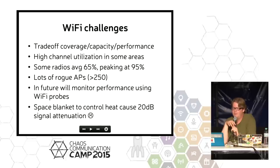Another issue we were facing is that there were a lot of rogue access points around, and that caused some devices to have roaming issues because the device will receive so many BSSIDs. If you're, for example, in the Zentralplatz, you can see very, very many BSSIDs around you, and your Wi-Fi device at some point will have some issues selecting the correct network because it's receiving so many beacons and so many probe responses.